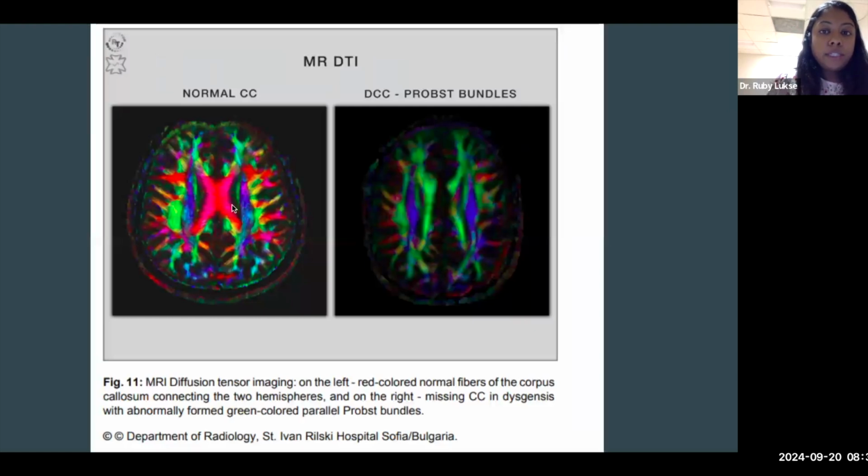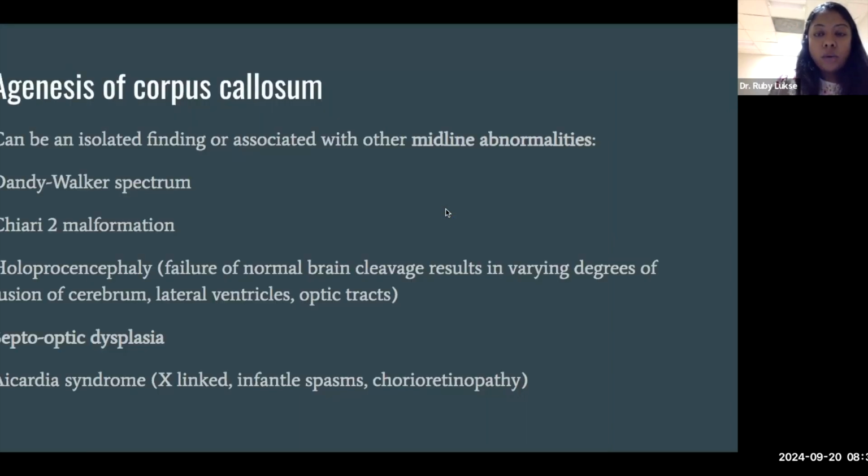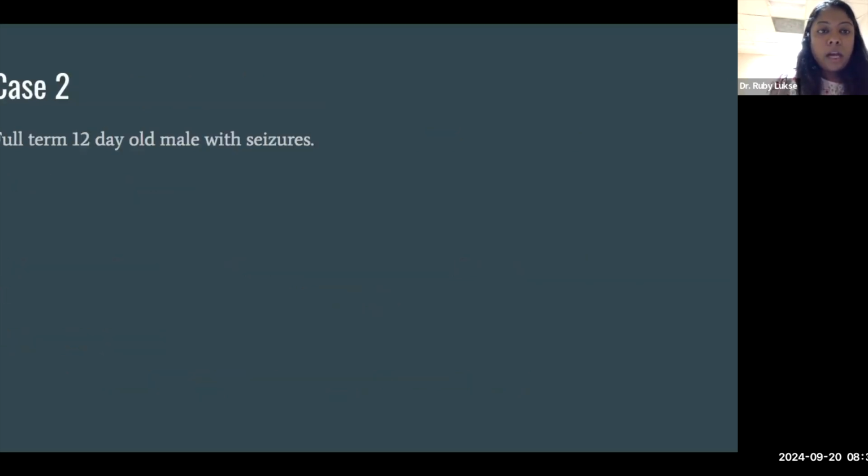If you were to do diffusion tensor imaging, this is a normal corpus callosum with the crossing fibers, and then in a patient with agenesis or dysgenesis of the corpus callosum, you would be missing those crossing fibers. So it can be in isolated findings or associated with other midline abnormalities, including Dandy-Walker spectrum, Chiari-2, holoprosencephaly, septo-optic dysplasia, and Aicardi syndrome.